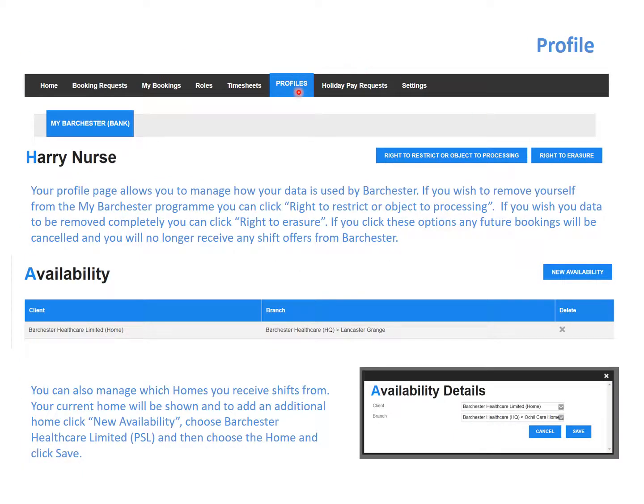Next, you can go to your profile. Here you can see any data that is being used by Barchester, and if you wish to remove yourself from the bank or stop your data being processed at any time, in line with the GDPR data protection rules, you can request your data be erased, or that we no longer process that data by clicking those buttons. Be warned, if you do click those buttons, the law states we must immediately remove you from the active parts of the system, so it will cancel any future shifts you have. And it is important that if you do this, you also tell your home that you're doing so.